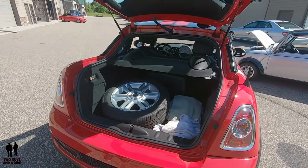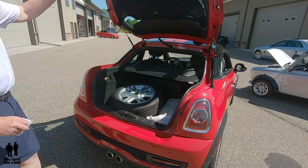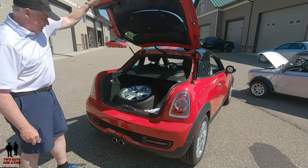I can't get the golf clubs in here either, the driver's too. So I played golf today, and I had to put the clubs in the passenger seat. I love it. The clubs were my date.